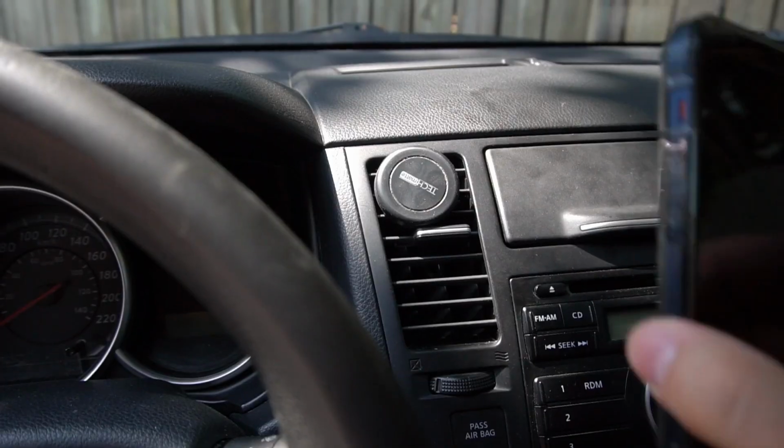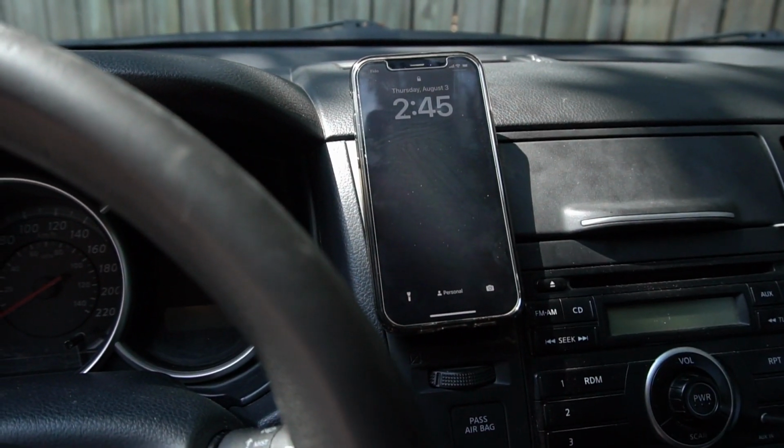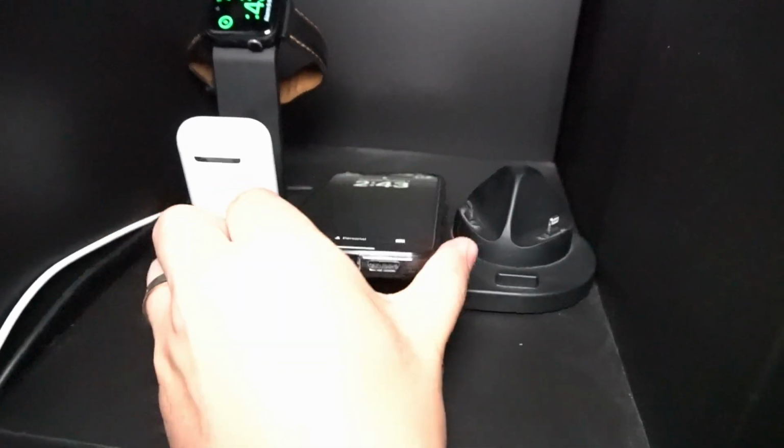Another feature that I love about it is the MagSafe ring on the back. This allows you to use all sorts of different accessories like car mounts and still be able to easily wirelessly charge your cell phone.